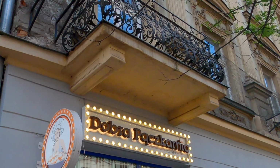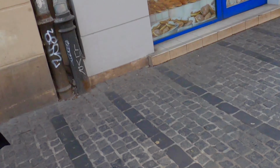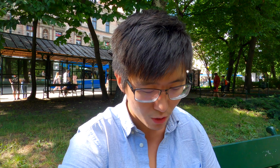Alright, next stop of the day, we went to a place known as Dobra Paczkarnia, and they're famous for donuts. And trust me, Polish donuts are different. They are massive. They're like this. I mean, look at that compared to the size of my face. It is incredibly massive. Now, I got one with chocolate inside and it looks really good.